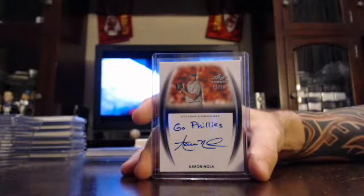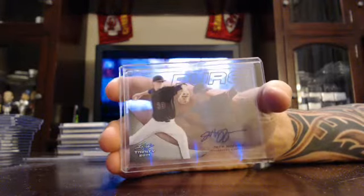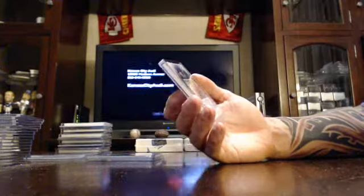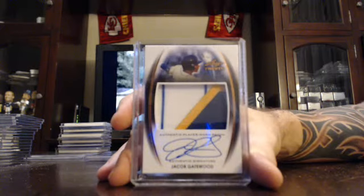Got a Phillies number 25, Aaron Nola. Aaron Nola, go Phillies. Slide that over that way. Got a Blue Jays, Jeff Hoffman. Jeff Hoffman, Toronto Blue Jays. Got a Milwaukee Brewers, not numbered, Jacob Gatewood. Jacob Gatewood.